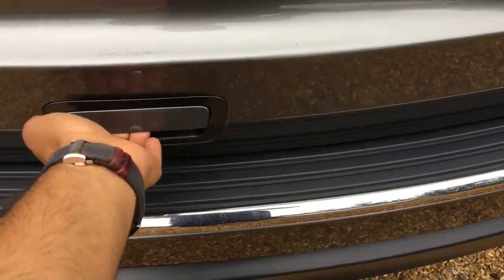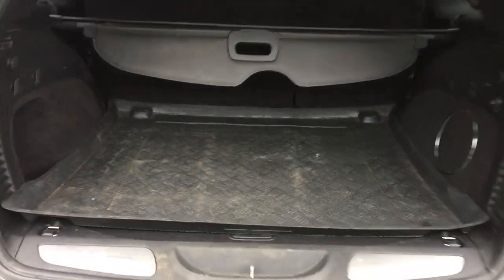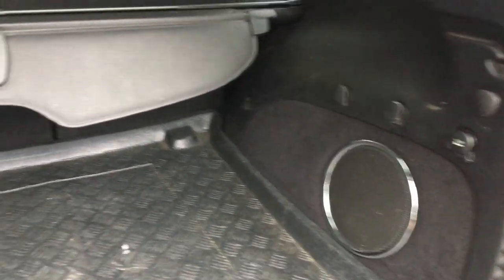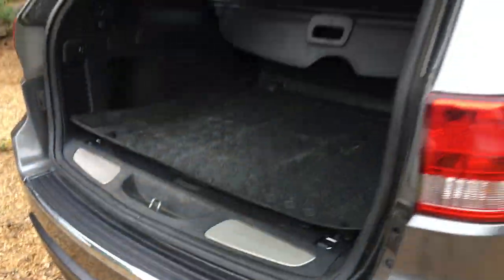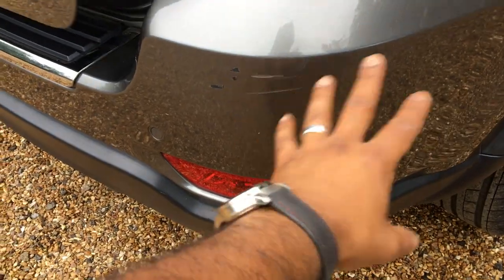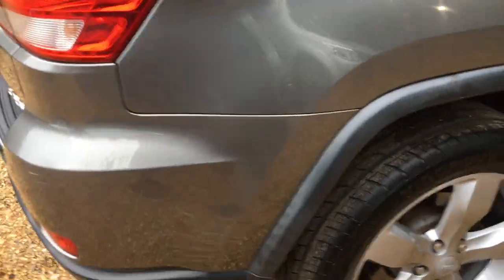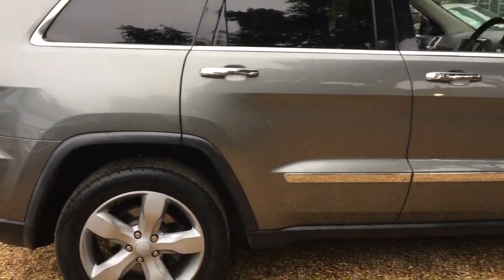Power tailgate. So this particular one has the rubber mat floor as well, which is really good. Rather that get dirty than the sort of carpet. Parcel shelf, and there's the close button. So little mark there, which will all be done looking like new again. Little marks here and here on the rubber trim. Again, replacements are on order. We'd like to show them as they are.